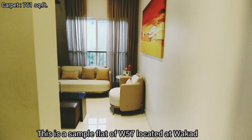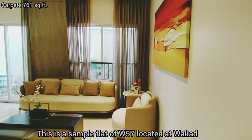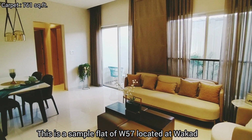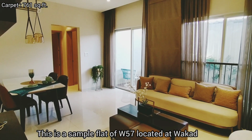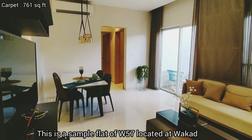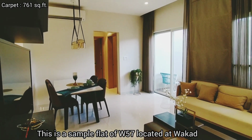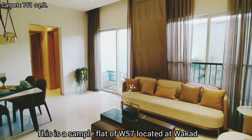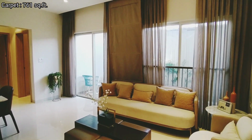You can see the lobby, the living room. It's a well furnished living room to give you an idea of how the house will look if you furnish it and make your arrangements. Living and dining space attached to it.